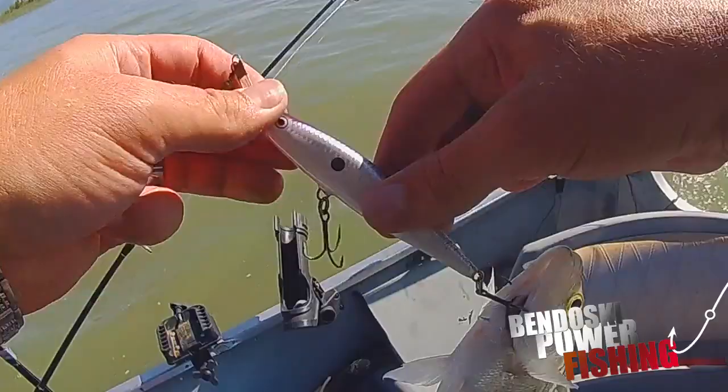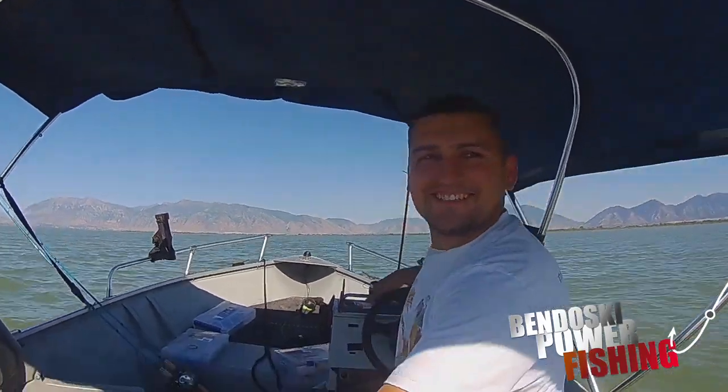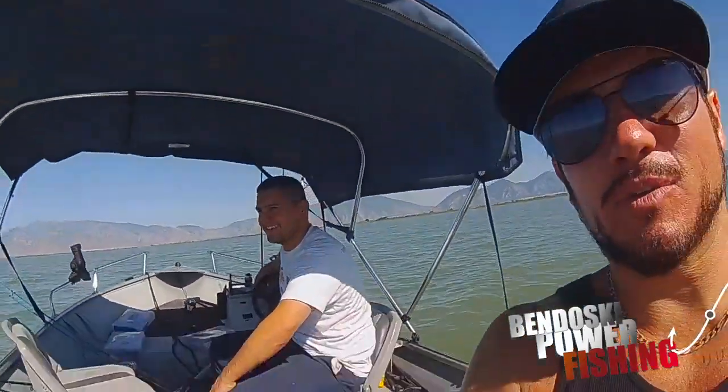Got a 6-inch Rapala flat wrap, and they don't make them anymore, so it's a rare lure. Nice. A secret lure. Cool. Yeah, so we'll throw out some more stuff too, and I'll try and do videos of all the different rigs that we do today and what's catching fish, and see what happens.